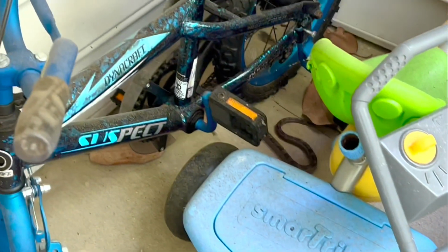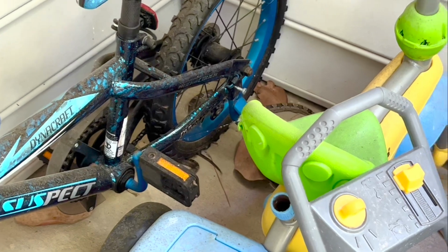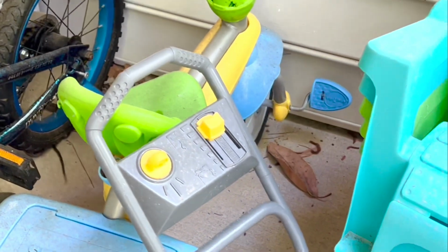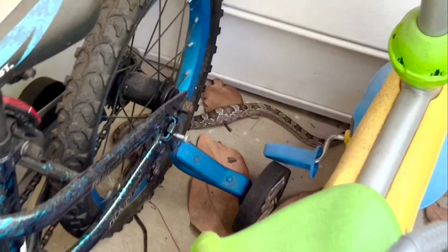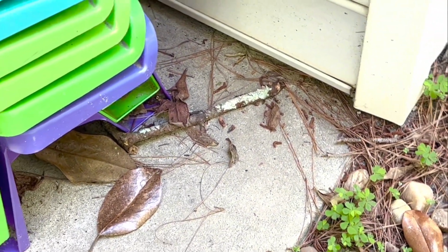Well, okay. See that bulge in it? It's definitely had something to eat. Well, so now I've not only got to be looking up for snakes raining down on my head, I've got to be looking at my feet too.